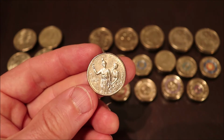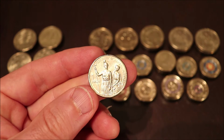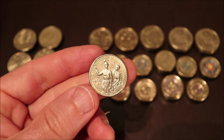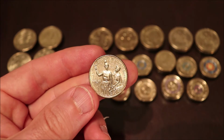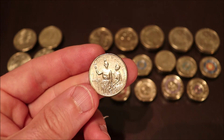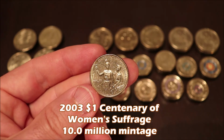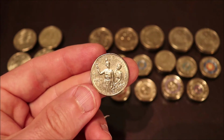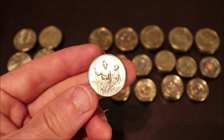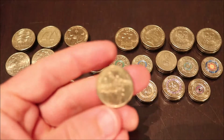Now I'm glad I can actually show this coin, because this is one of my favorite coins. Just from my eye, it looks like a Roman ancient coin or something like that. It's a really cool design. I know it's not really related to Rome, but it's the 2003 centenary of women's suffrage. Now this is 10 million of these, so I've just kept this one because it's in good condition. It's probably the best that I've found, so that was worth holding on to. But I wish I could find more of those in good condition, because I really do like that coin.